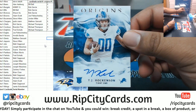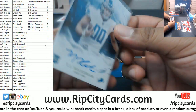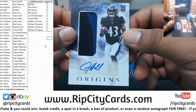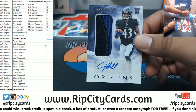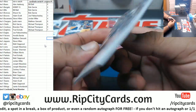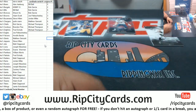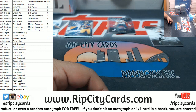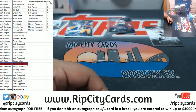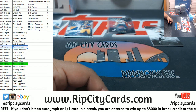TJ Hawkinson with the rookie auto, not numbered. There's the doubles, the dreaded double zero. Justice Hill, he's got his number. RPA for the Ravens. That is not numbered. Nice 2-color patch there. A Raven and a Lion, if I'm not mistaken. Both of those were filler teams. Both to JMS.